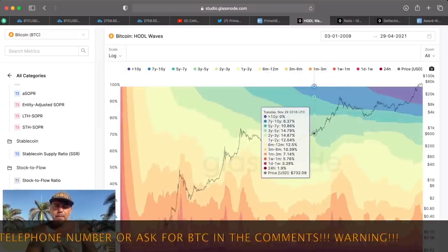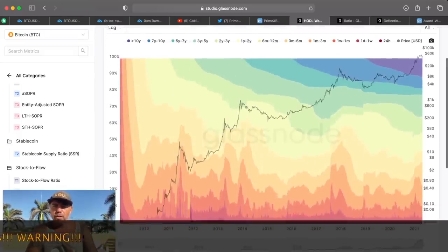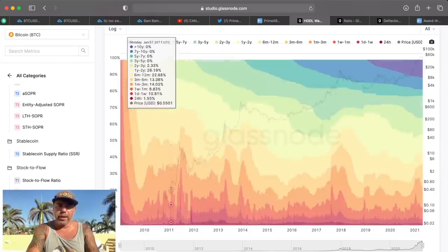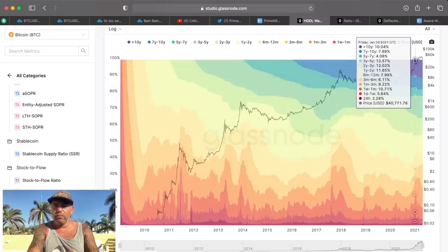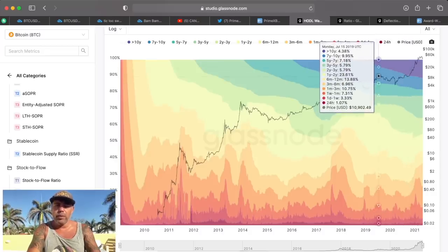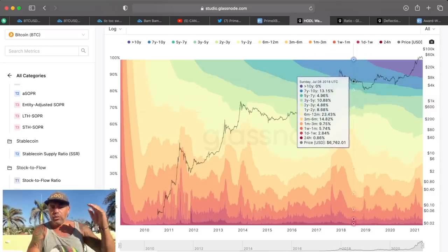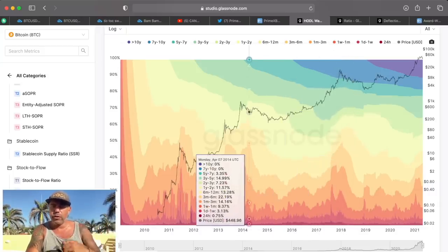This is very important. This is the Bitcoin HODL waves chart. In the Bitcoin HODL waves chart, you can see how long the Bitcoins are held. So the purple area, people held Bitcoins longer than 10 years. Then the bluish area, the second one, people held the Bitcoins between 7 and 10 years. So between 7 and 10 years, the Bitcoin were not moved out of their wallets. And then you can go down: 5 to 7 years, 3 to 5 years, 2 to 3 years, 1 to 2 years, etc. Pause the video if you want to see the exact levels.